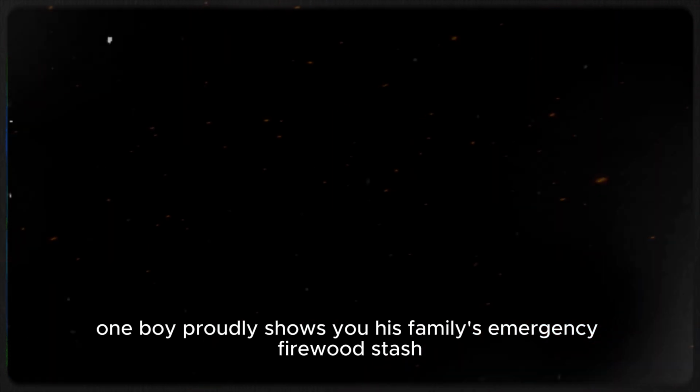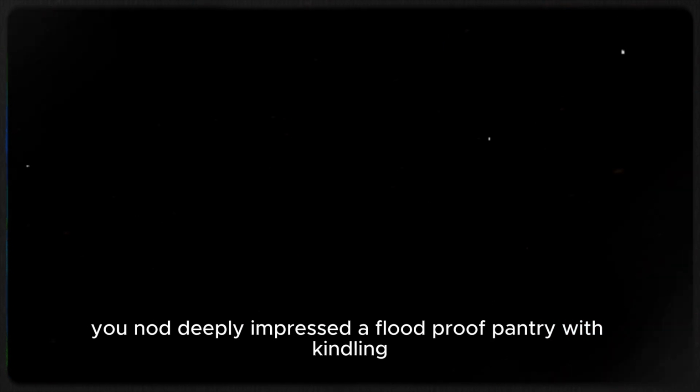One boy proudly shows you his family's emergency firewood stash, tucked into a hollow brick cavity behind the stove. He taps it twice and grins. "3 days of cooking, even if the water comes inside." You nod, deeply impressed. A flood-proof pantry with kindling? That's advanced planning with a side of smug.